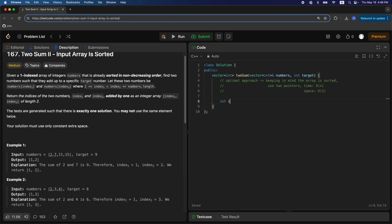So for the algorithm, we're going to have a left pointer, and we're going to set that to 0. We're also going to have a right pointer, which is just going to be at the very end, the last index of numbers. To get that, we just do numbers.size - 1. Then we're going to want to inch these pointers towards each other, incrementally. So we can do this while r is greater than l.